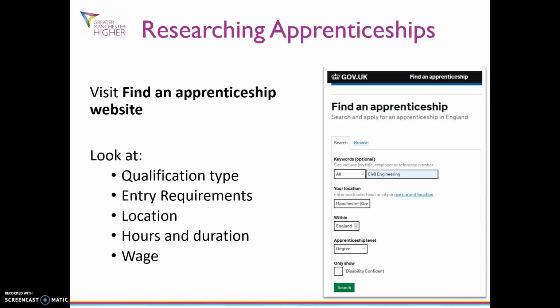Looking at Task 4, identify a short list of apprenticeships you are interested in via the apprenticeship website, and use the worksheet to help you compare them and work out which is more suited for you and your career aspirations.